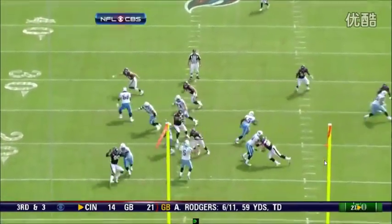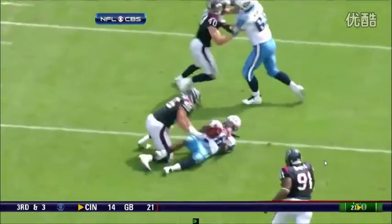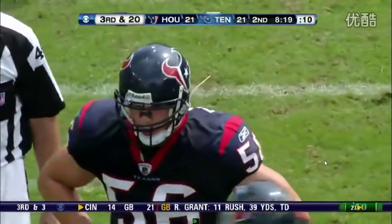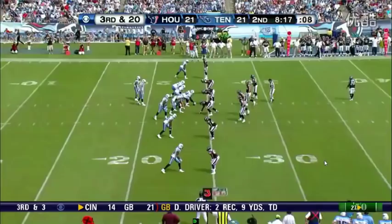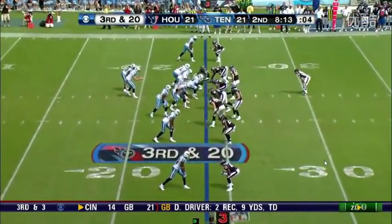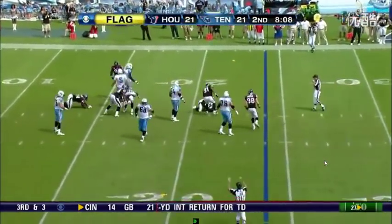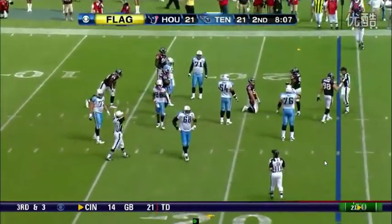Pretty good well-executed screen by the Titans, but you see there, Cushing covers some ground. The young guy out of USC who was hurt through training camp, but now they're really happy to have him on the field. Third down and 20 at the 24. Replay. Ball knocked out. Collins. That was intercepted. Oh, he didn't get it.